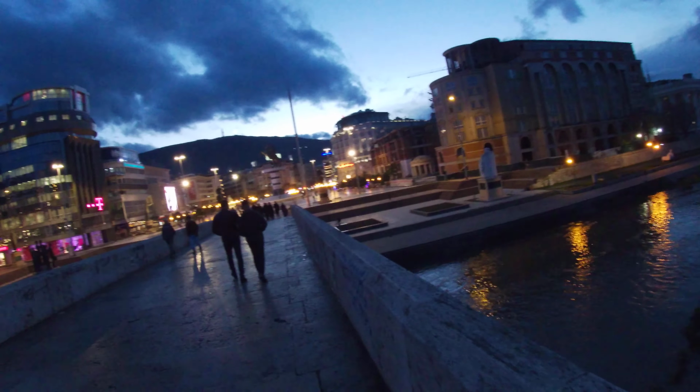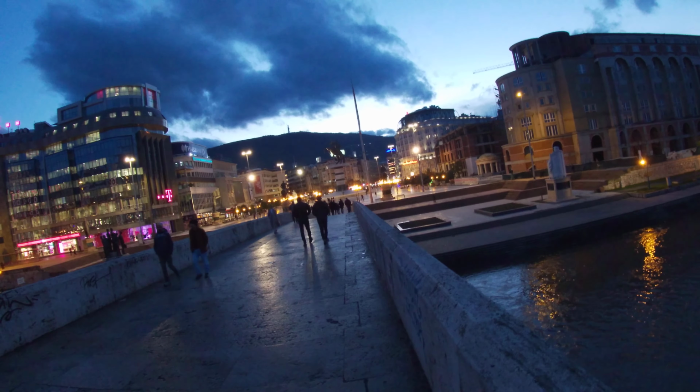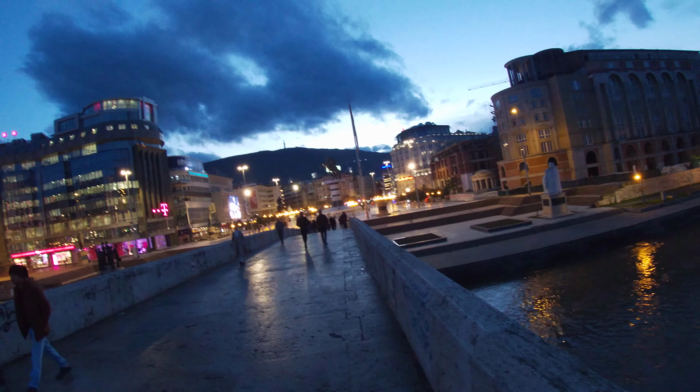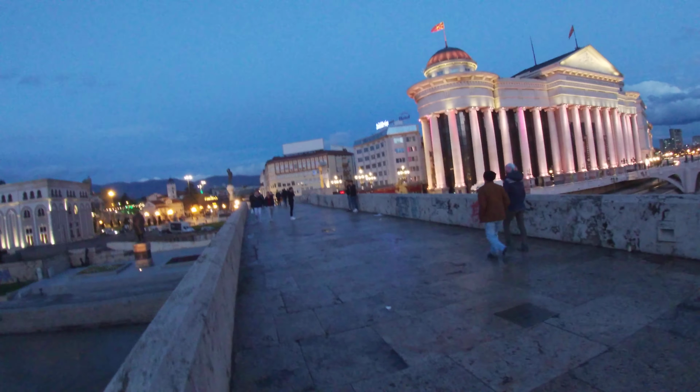At both sides of the bridge you can see two huge statues. The first one on the right is the Alexander the Great statue, and the other one on the left belongs to his father, Philip II.